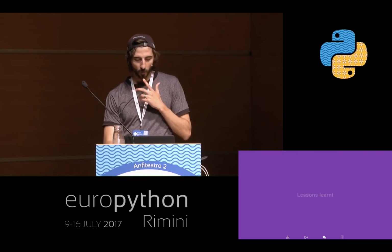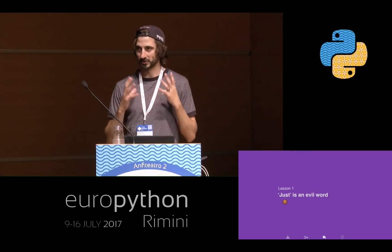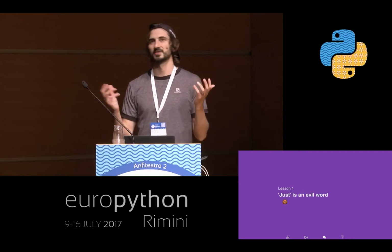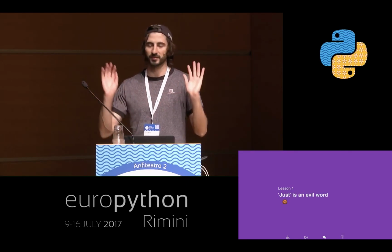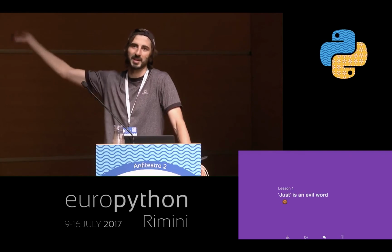And one of the lessons we learned is that "just" in this application was an evil word, because we started off like, oh, we're going to build this chatbot, it's just going to be easy. It's just request response. We can just use HTTP, it's perfect. But it wasn't quite like that, because we had to use WebSockets, and it wasn't just WebSockets. We also had to bring APNS and GCM in there.